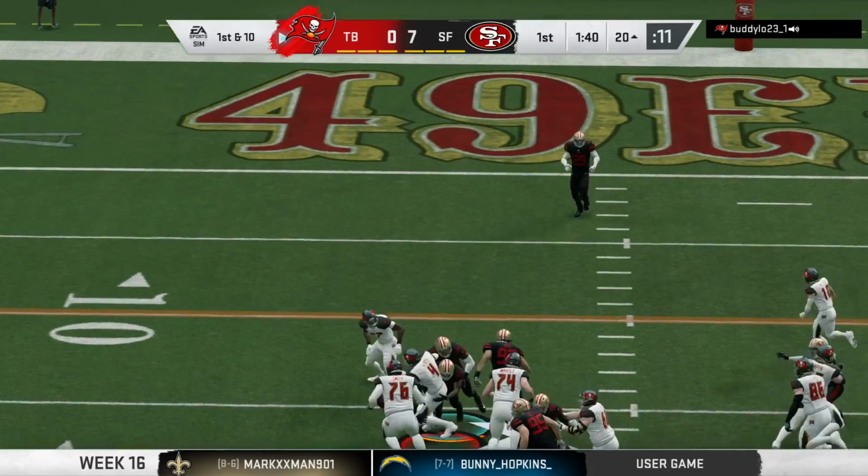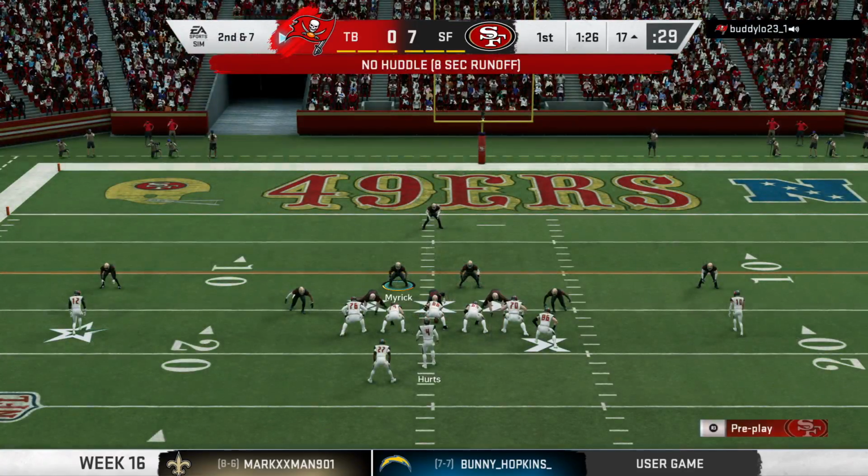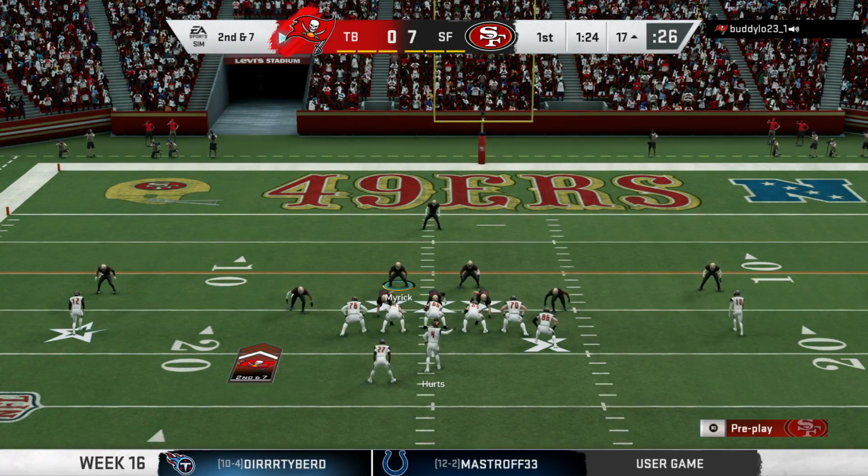And now he'll tuck it and run. And he'll get this one down to about the 17. Give him 3 on the keeper there, and it is 2nd down.